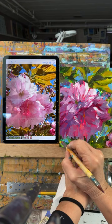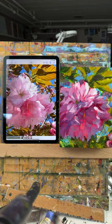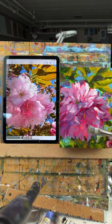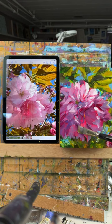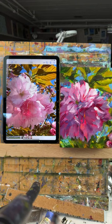Any glaring white spots? Whoops. I always have to keep my edges clean. I don't like this being too dominant right there. Needed a little definition. Now that was a little too much. That helps make that glow. Love the glow.